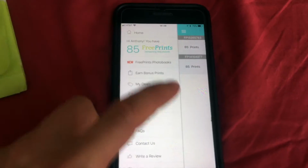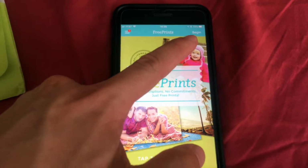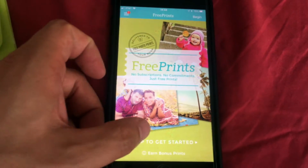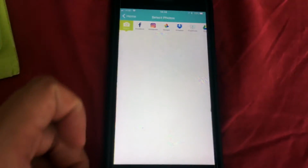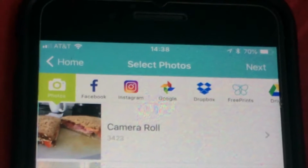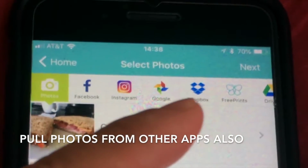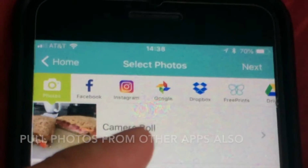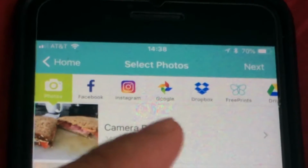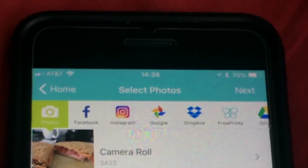But yeah, so basically to order, all you're going to do is go to home, and then you can click begin up there, or down here tap to get started, either one. And see, what it's going to do is pull up your phone pictures, and then you can actually pull photos from all of these separate places. It kind of goes together with these ones. I don't know, it's like built in with an API. I don't exactly know how they do it, but it's pretty easy.